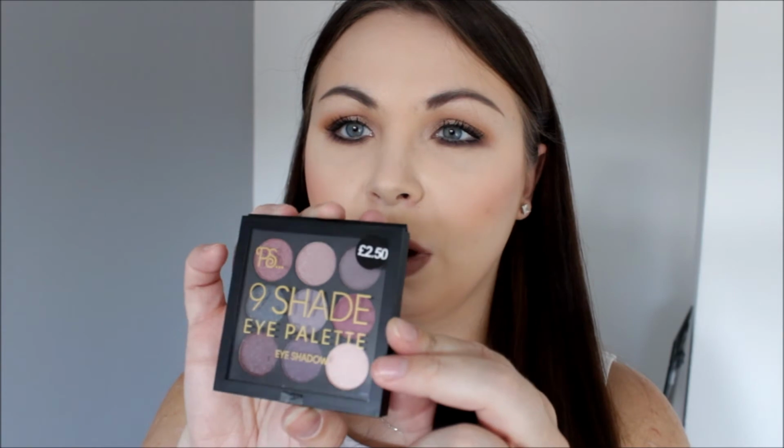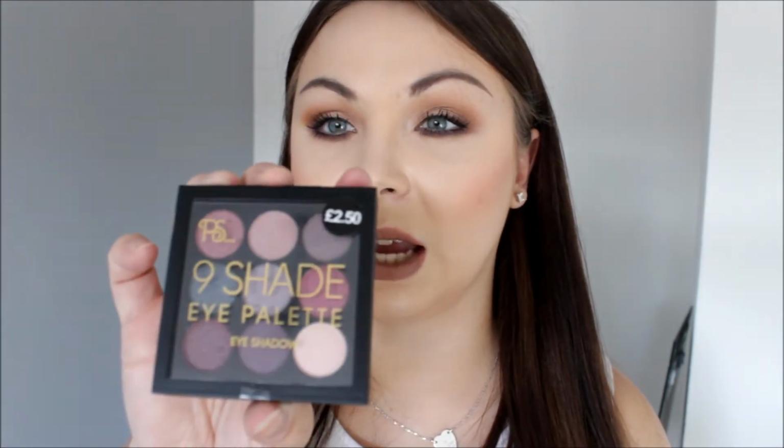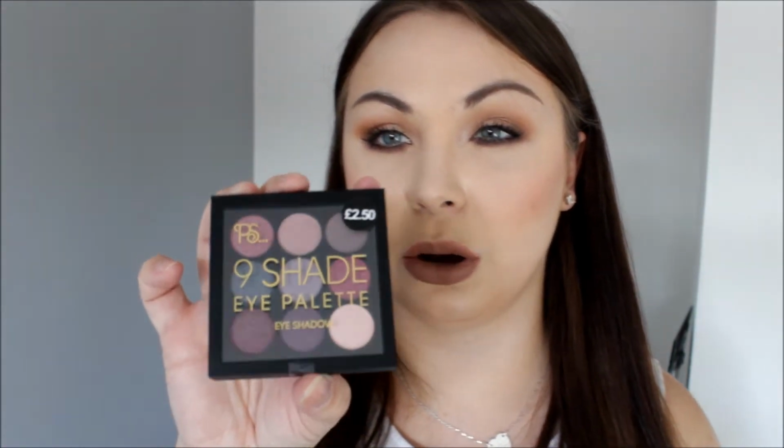I'm not expecting the world from them, but I was maybe thinking of doing a first impressions video on it. I've just not got around to that yet, but I liked the plum and purple shades on that one. They also do bronzes and navy palettes as well, so there's a few of them.